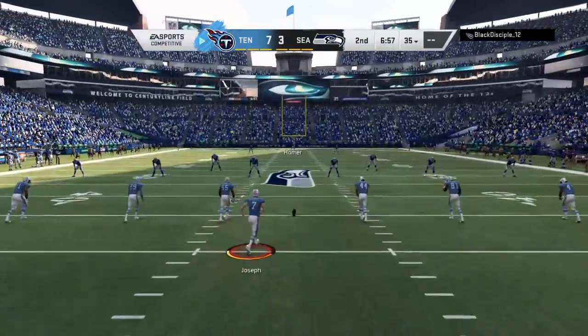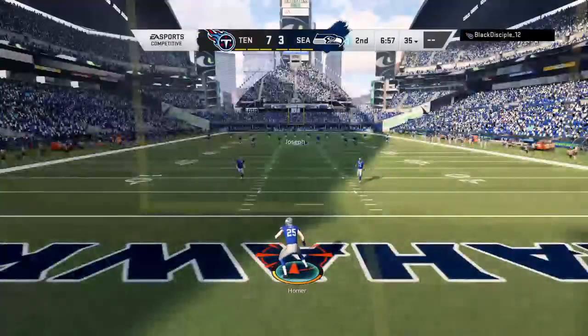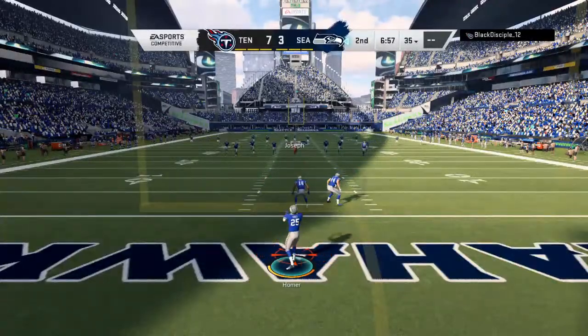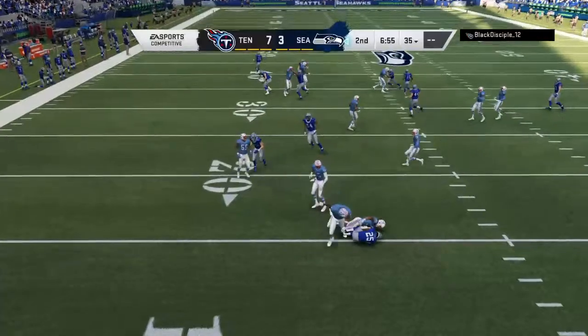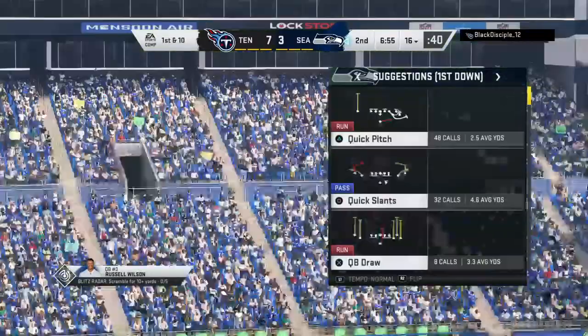Joseph now to kick this one away. That's fielded in the end zone. And in hindsight, probably should have stayed where he was.